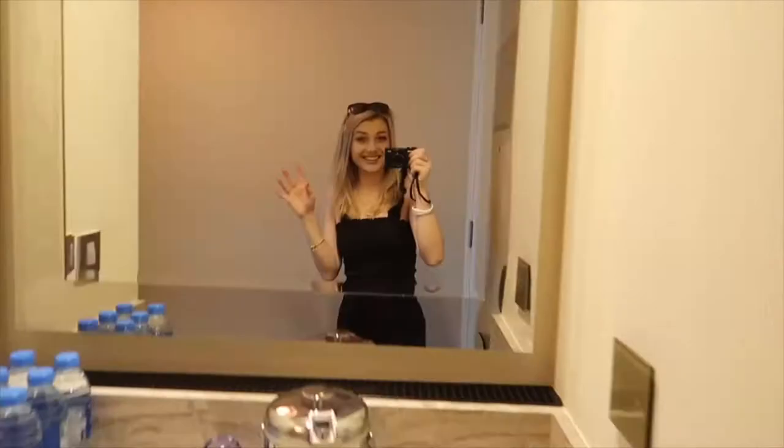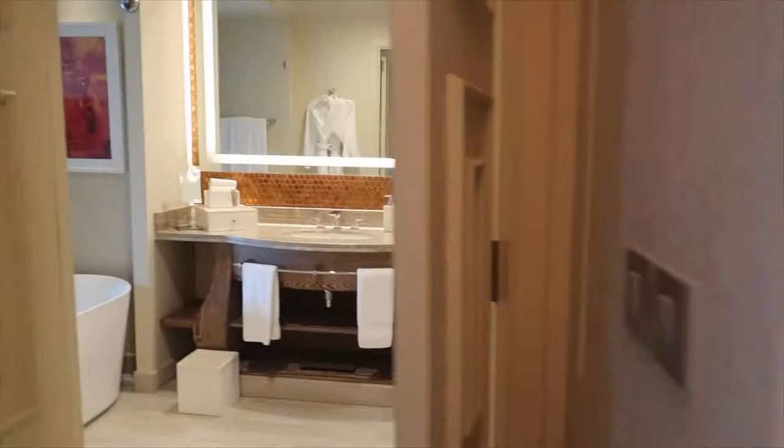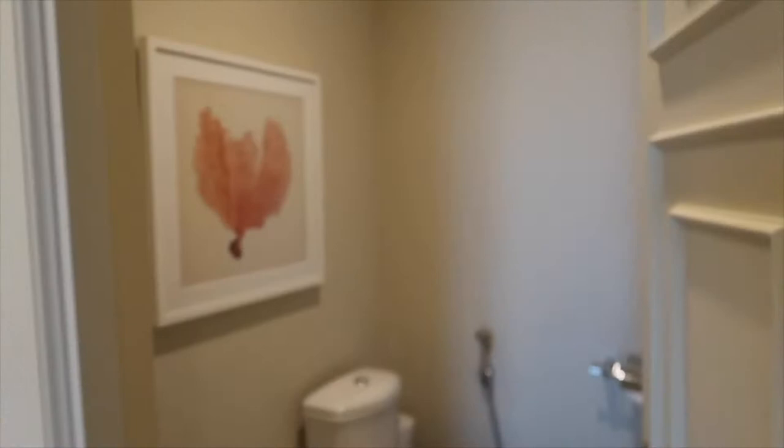Made it to Atlantis, and here is the first room. Here's the bathroom. And the shower. It's so cute. Here's the sink. And the bathtub. With an incredible view.